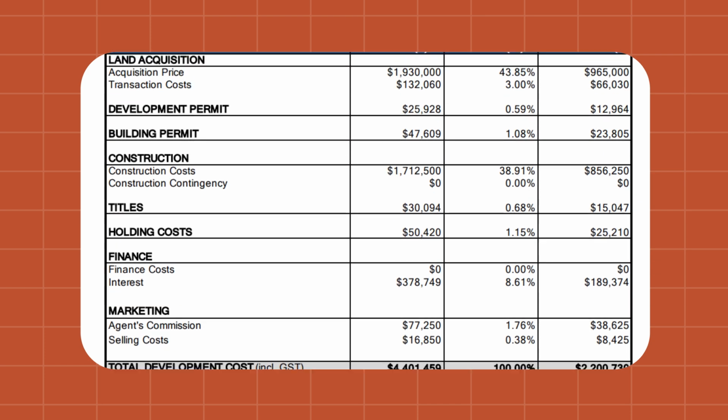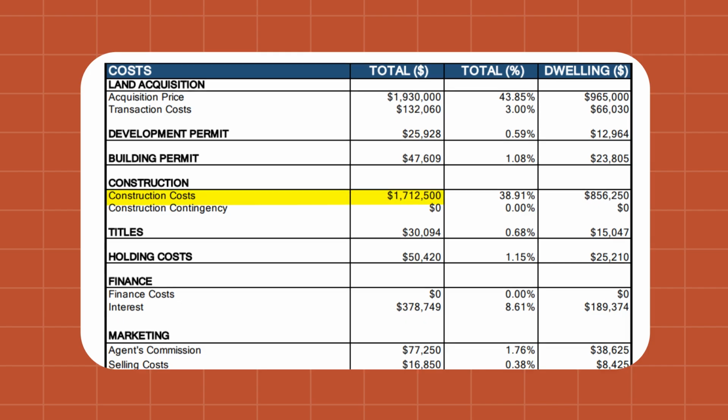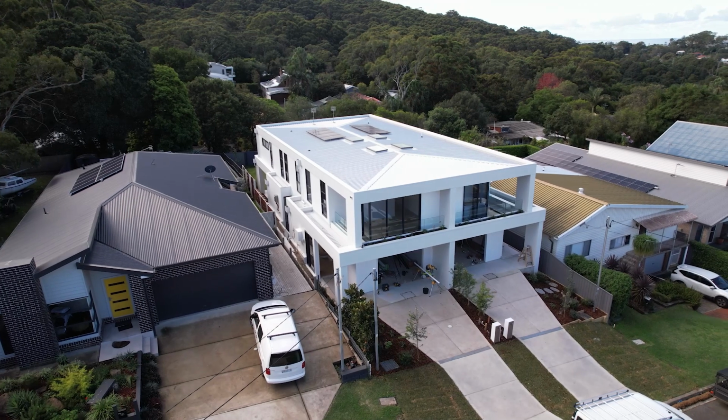So let's go over that. Purchase price? The purchase price is 1.93 million, plus your transaction costs, about 2.06 million. Build costs? Your build cost is about 1.7 million. End sale price for this one is about 5.1 million. And then that leaves how much development profit? That's about 650,000. Awesome. Well done, man. Another successful project under the belt.